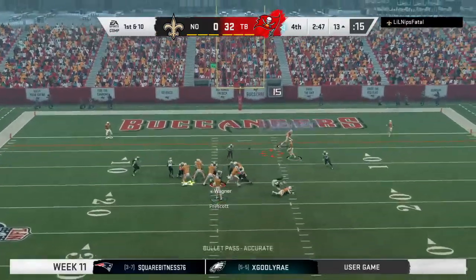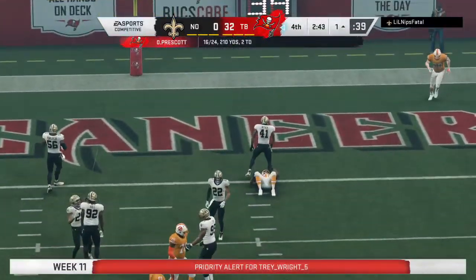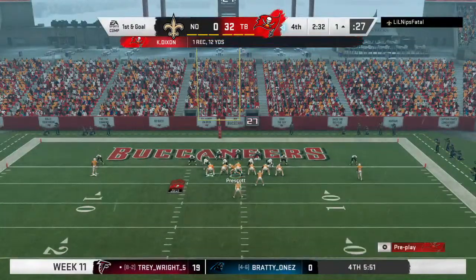But I've been so impressed with how he's gotten it done. Body control, route running. How about the way he competes for the football at the end of the play? 12 more yards there and another first down.